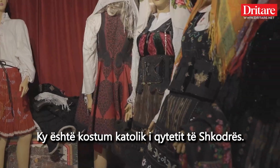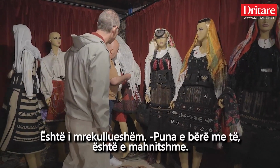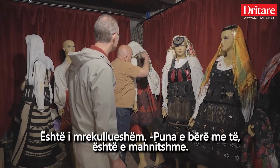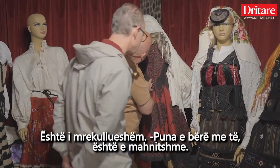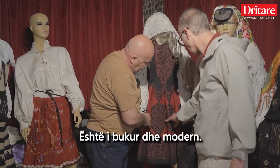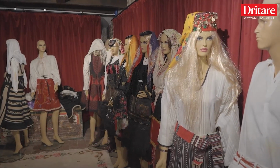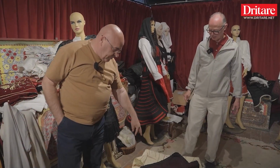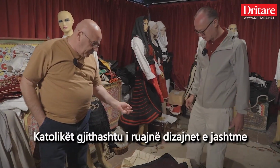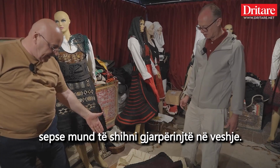This is also from the Catholics from the city of Shkodra. It's also interesting because here we can see also. That's wonderful. The work in that is amazing. It's beautiful. All by hand, Medoran. Yeah, Medoran. It's also beautiful. And this is also from the Catholics of Shkodra. So the Catholics also keep our designs because you have to see the snakes inside.